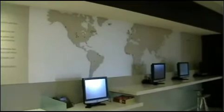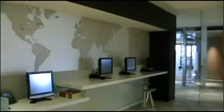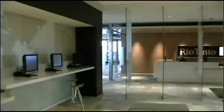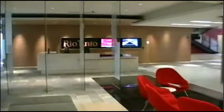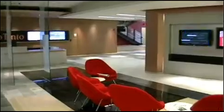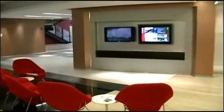This is a world map of our global operations, the safety orientation check-in screens, and the lobby generally. And immediately adjacent to the waiting area, in this area right here, is the kiosk.